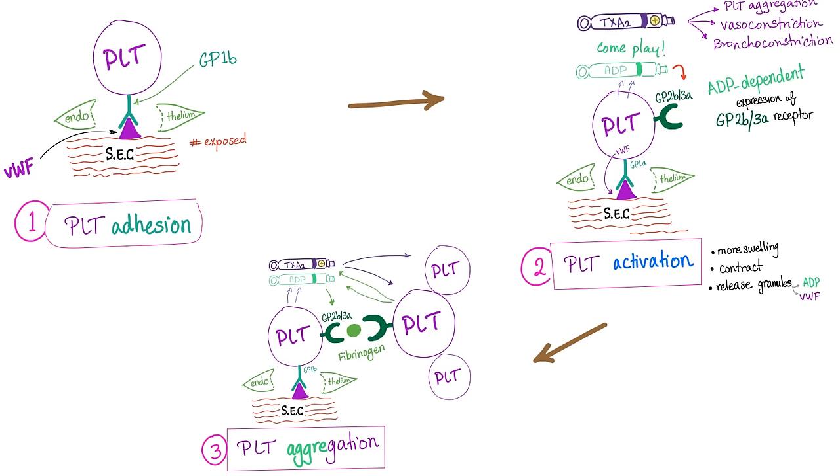ADP, ADP-dependent expression of GP2B3A receptors, and it's a whistleblower. It whistles for other platelets to come to help with platelet aggregation. Thromboxane A2, which is an even bigger whistleblower, promotes platelet aggregation, vasoconstriction and bronchoconstriction.